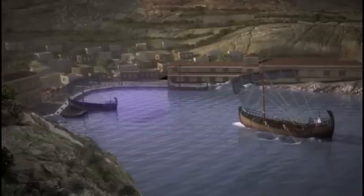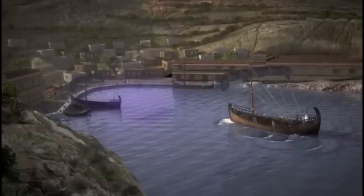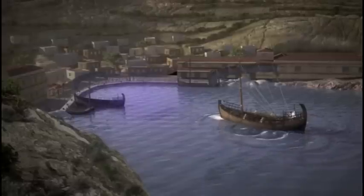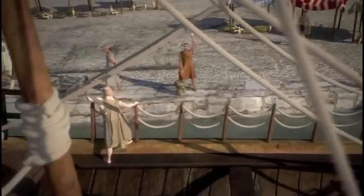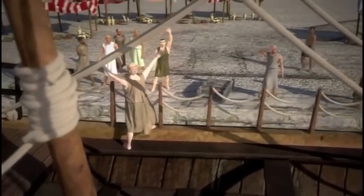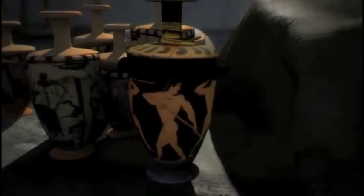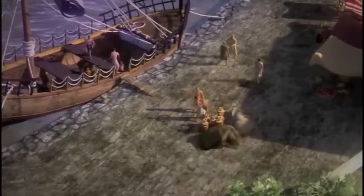Kenchreai was to flourish and develop later. At that time, however, in the 4th century BCE, it was only a small port. More merchants await the ship here. This time it will carry some famous Corinthian amphorae. They will be traded for a load of copper in Cyprus.